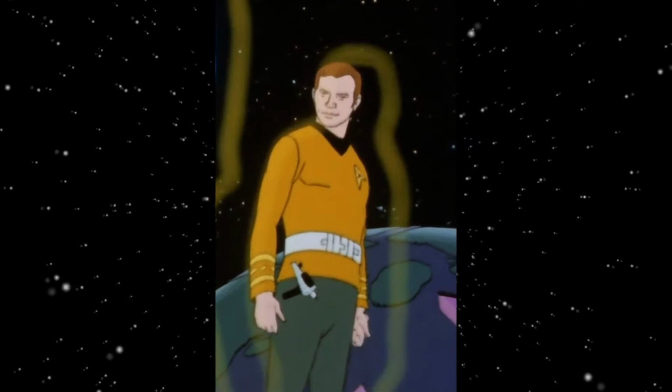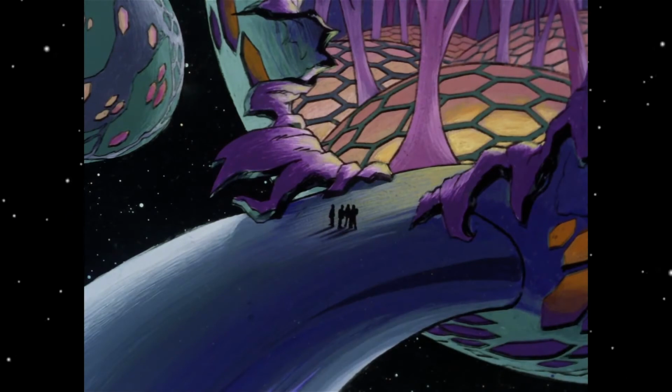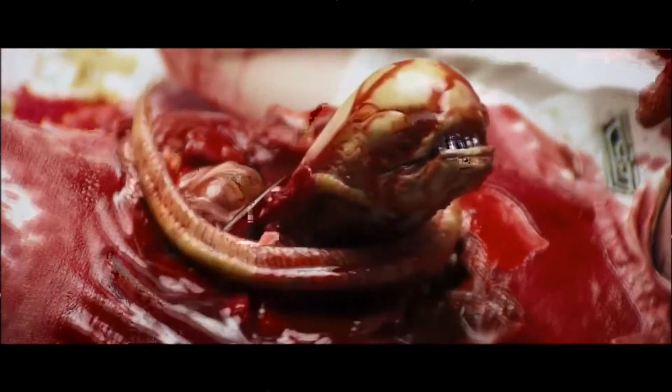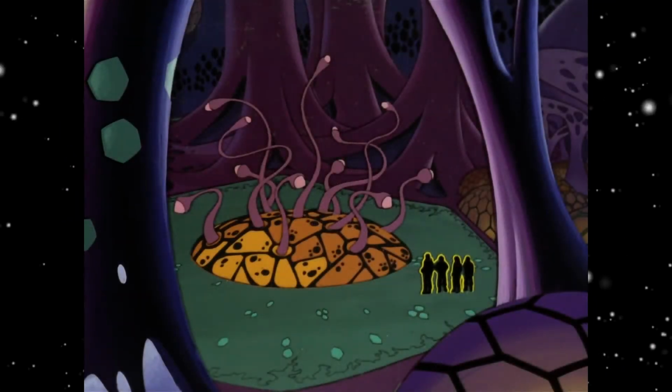Anyway, our heroes find out that every pod, for lack of a better term, was burst open from the inside. So if you're like me and are hoping for an animated version of the Alien chestburster, nope, it just means that the crew destroyed their own ship.